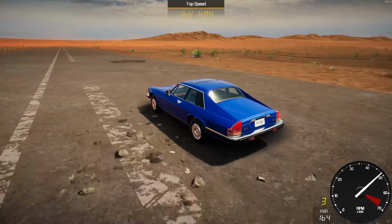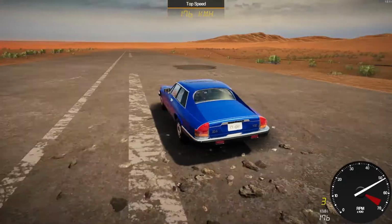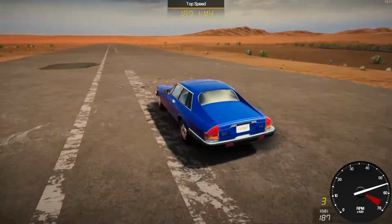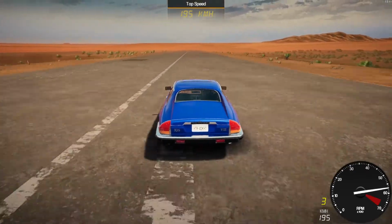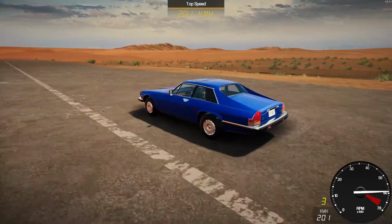Now, bearing in mind what we're testing everything against is that Supra with the turbo, which bottomed out at 189. This is from 1991. This vehicle is a couple of years older. It's the oldest car in the test. But again, it's not looking too shabby, is it?